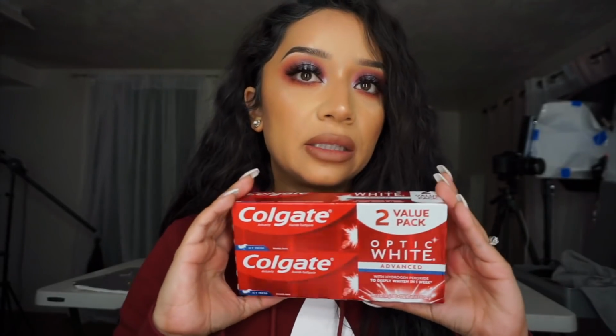I also got the 2-pack of the Colgate Optic White Advanced Icy Fresh toothpaste. This is my absolute favorite to keep my pearly teeth white. I mean, I don't have perfect teeth, so you've got to choose your battles. You know, you can't have ugly teeth with yellow teeth. That's just my motto, and because I have ugly teeth, I have to keep them white. I'm just kidding, you guys. But this is my favorite toothpaste because it really does make my teeth white. So like I said, I am a coffee drinker. I occasionally drink a little bit of wine, and so Mama's going to keep her pearly whites white.